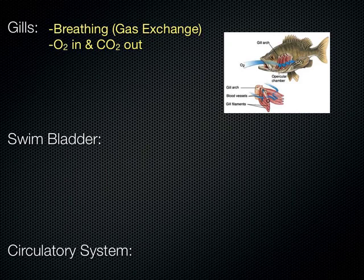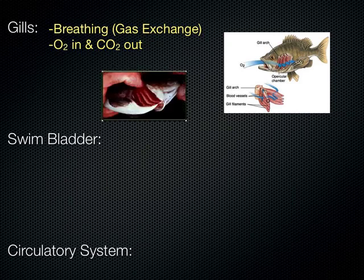Another interesting thing: here you see the gills. They're really red because they're rich in blood vessels in order to extract that oxygen.